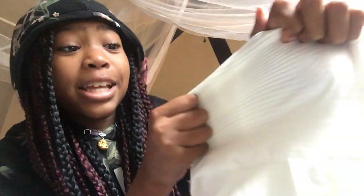Yeah, and it's like Shein is actually upgrading their material. It's actually really thick. And it's also not, well, let's see if it's see-through. To be honest, I can't even see you guys through this shirt, so it is not see-through at all either. So I'll rate this a 10 out of 10 if it was a little bit smaller.